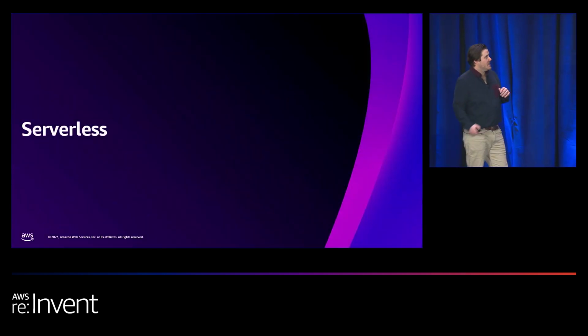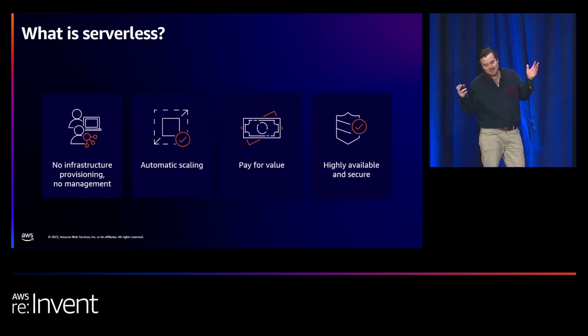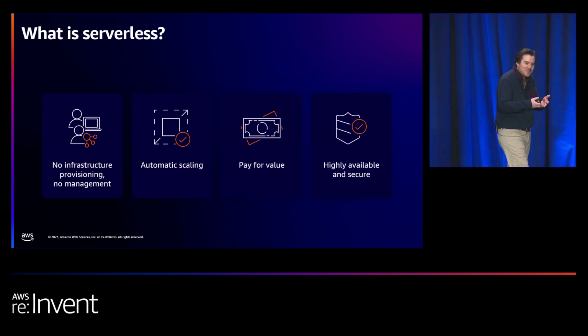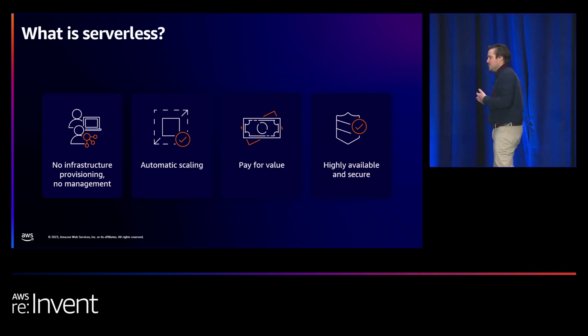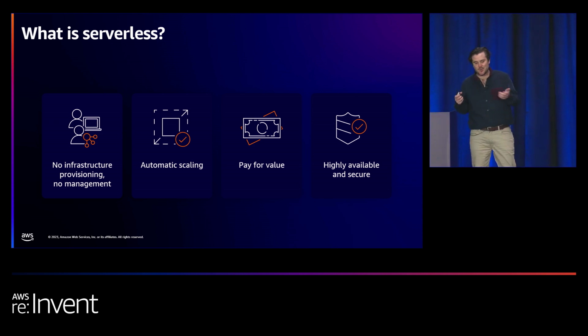All right, second to last here, folks. Thank you for staying with me. So serverless, we're obviously mainly focused on compute in this session, but I always like to mention serverless because, as Werner Vogels says, there's no server that's easier to manage than no server.